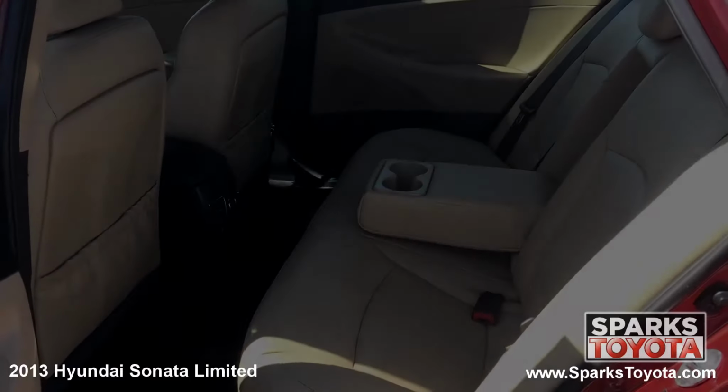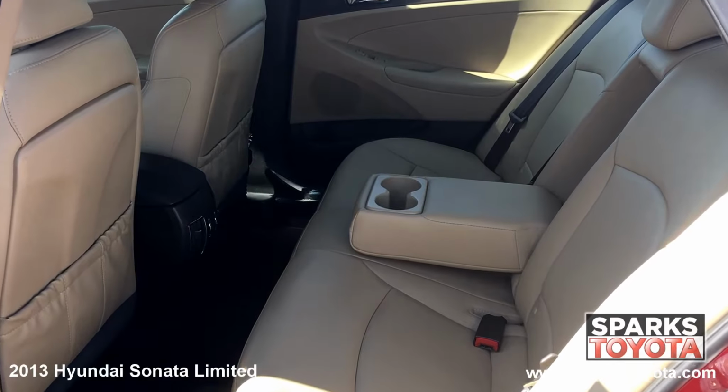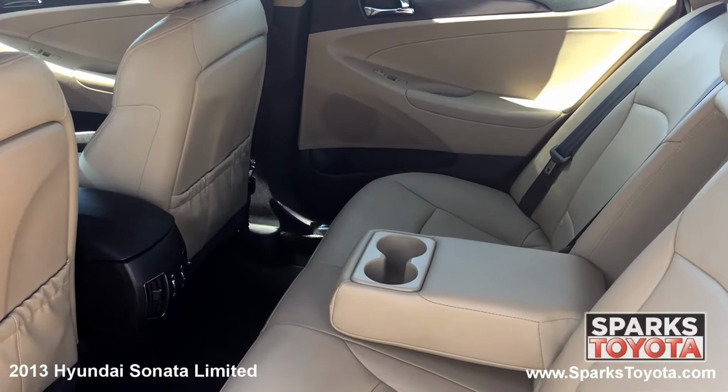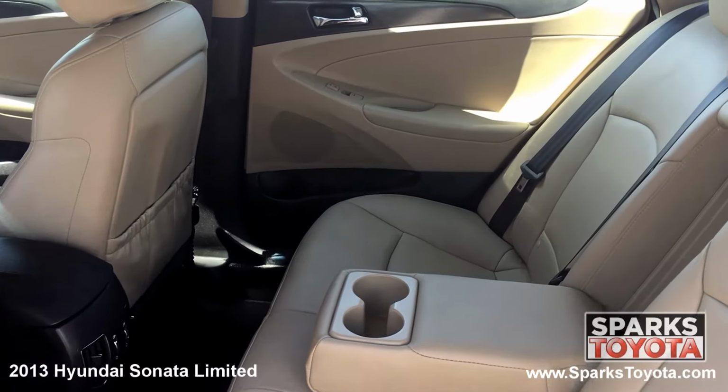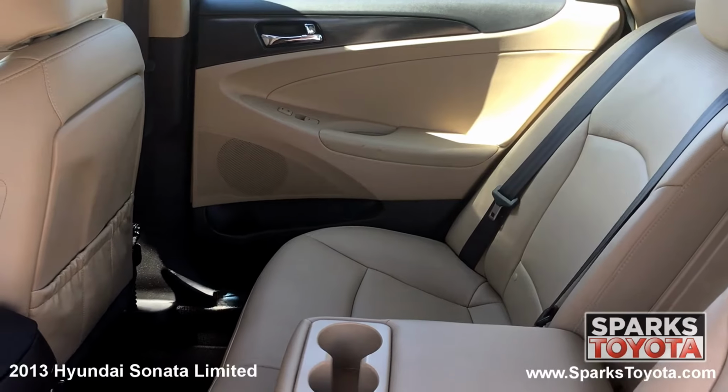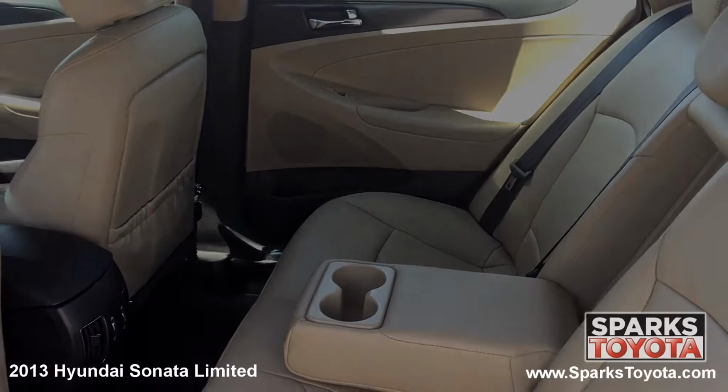In the back seat, you'll notice that this Sonata has been very well taken care of. Passengers can utilize fold-down armrests with cup holders, as well as seat back storage. These seat backs are even heated, and there are child safety door locks for peace of mind.